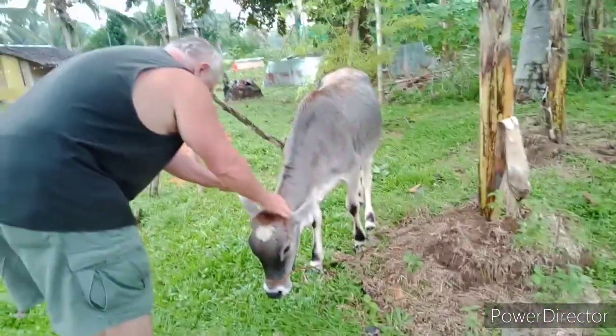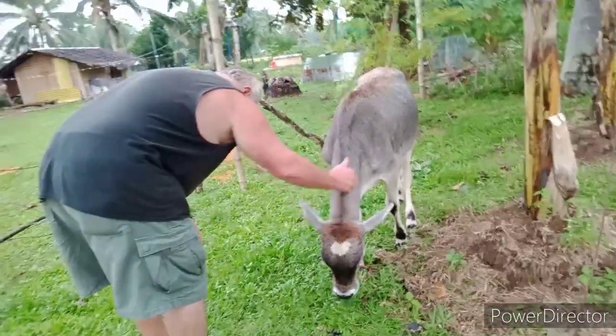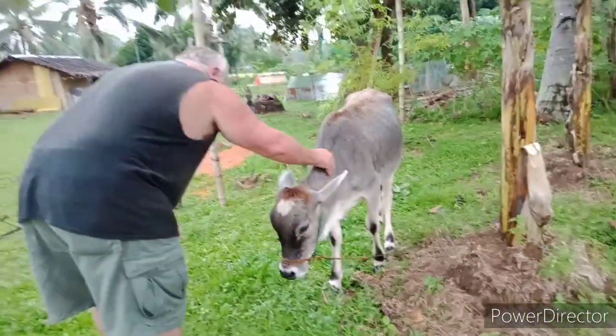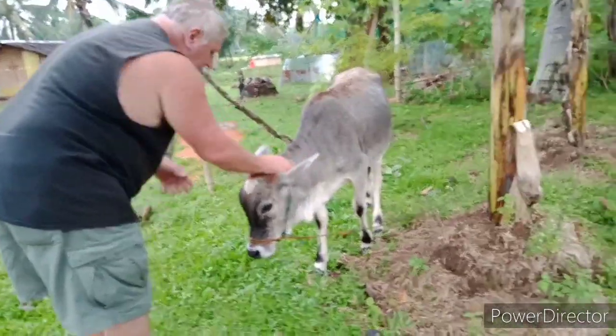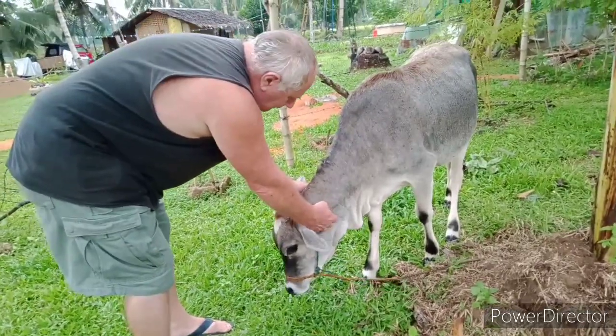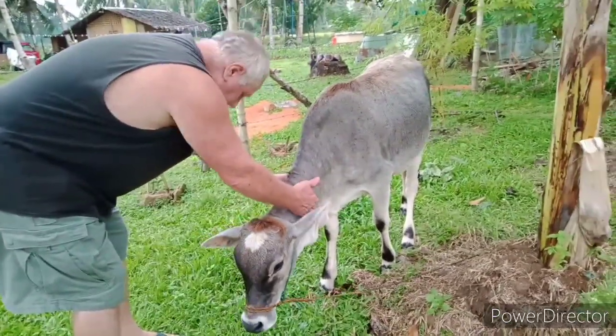What are you doing there? I'm giving some love to the cow. He says, I want to eat. You want to eat some grass? Yeah, I always eat the grass. Got ticks. What is that one, Jitty? What is that one?